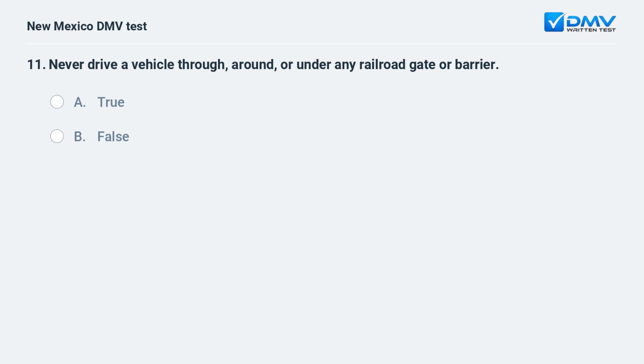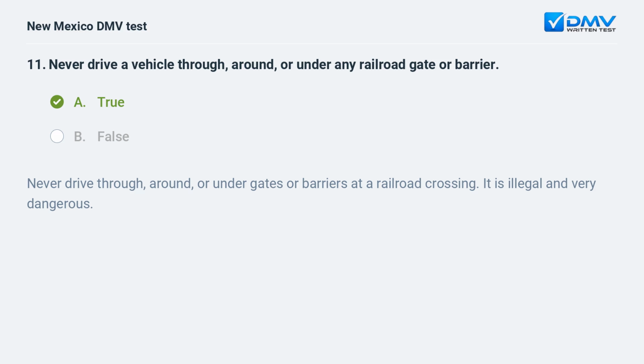Never drive a vehicle through, around, or under any railroad gate or barrier. A. True. B. False. A. True. Never drive through, around, or under gates or barriers at a railroad crossing. It is illegal and very dangerous.